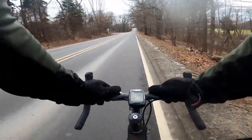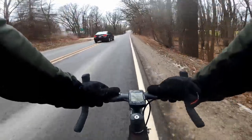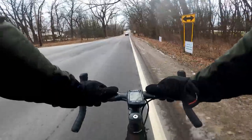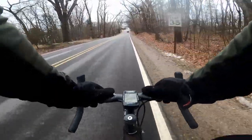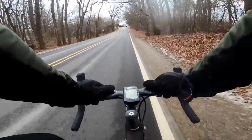I think I'm bundled up the warmest I've been all week, just because I'm tired, I think. I don't want to get cold. Hopefully the path up here is not too treacherous.